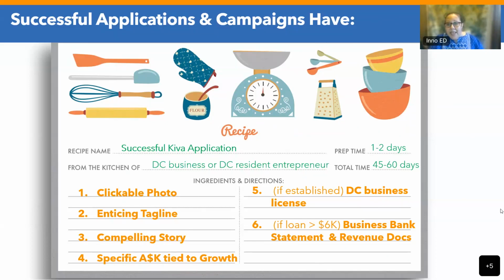And again, if you have an ask greater than $6,000, and your application comes in already with the bank statement, with your business name and business address, and your revenue documents, you will have a super fast review. I literally reviewed things the same day I received it. If everything is in order, like here, I will review it the same day. My goal is to get it out the same day I see it if everything is complete. So it goes much faster when you have an application all together like this.